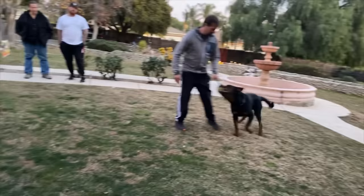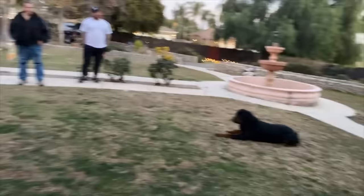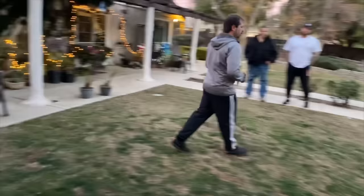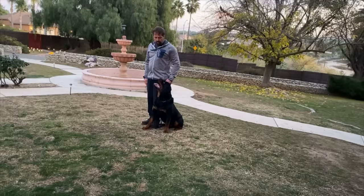So once you're getting the contact on your left side is when you reward him. When we talk about contact, it's not our left side. Contact means looking at our face. So in the beginning, sit. Contact, I have the toy hidden. Push. This is contact. And then he gets the reward again.